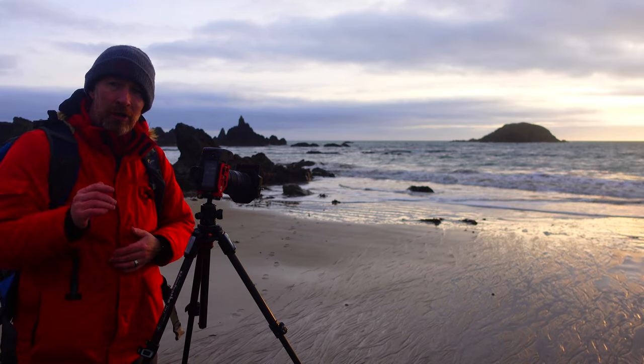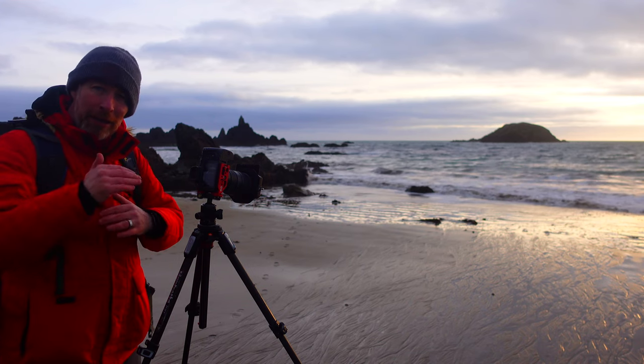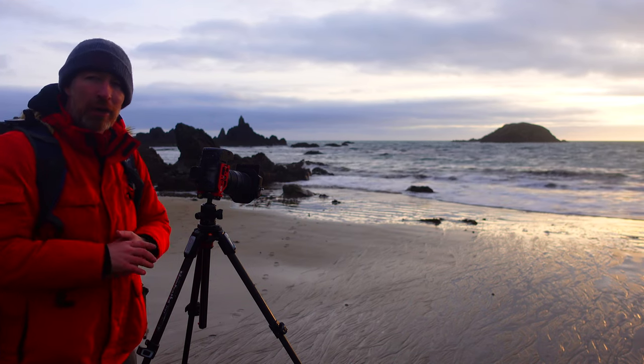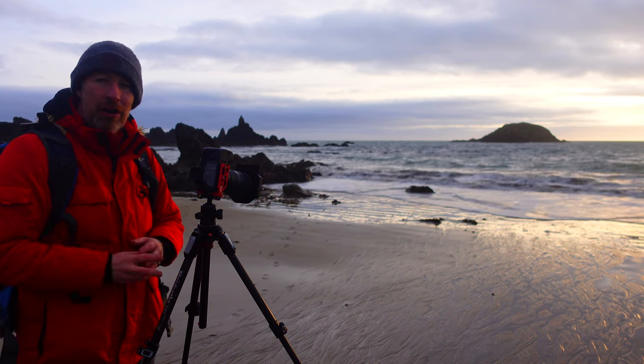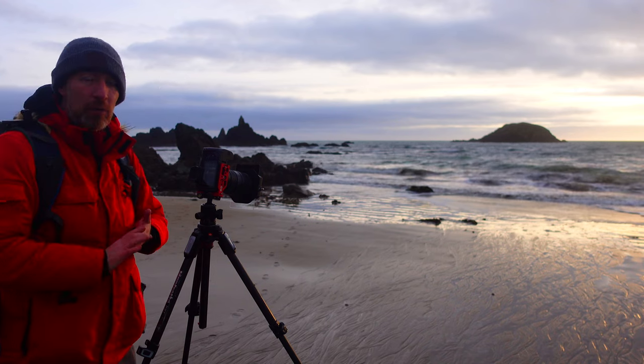But I'm here now, as I said, for sunset. There's a gap in the clouds, but a big bank of clouds right on the horizon. So I'm not going to get any real nice light for sunset, but I do think that during golden hour, the clouds that are here will hopefully light up.